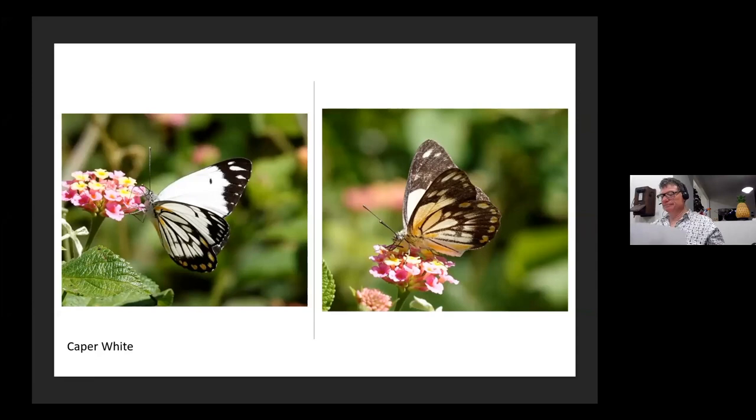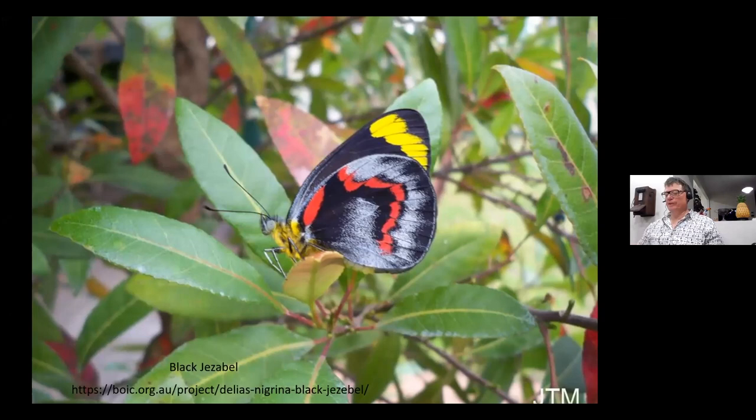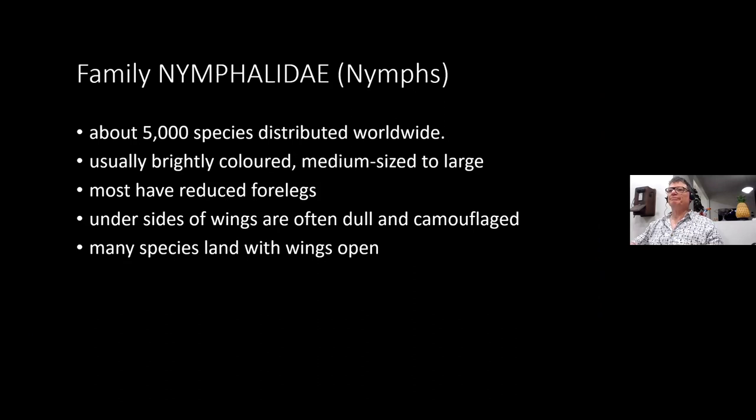Grass yellow, there's several species of grass yellows which look superficially quite similar. This is a small grass yellow. And these beauties, jezebels, are a group of butterflies that breed on mistletoes. And because they breed on mistletoes, they're highly toxic. And because mistletoe leaves are highly toxic, they're extremely brightly coloured, all of them. This is a black jezebel, which is quite common around Salisbury. And I want you to just take note of the general pattern of this, because the next butterfly from a different family is one of these Batesian mimics of this species, which means it looks like it, but it's not toxic.